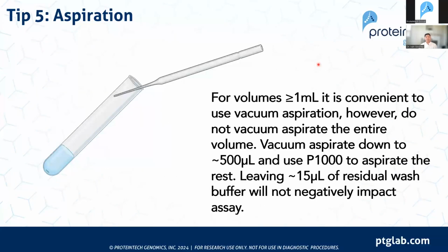So tip 5 has to do with aspiration. For volumes greater than or equal to 1 mL, it's pretty convenient to use a vacuum line to aspirate the supernatant. Now, I know this could be controversial. Some folks don't like to do it. We do this in-house, but we don't recommend that you try and aspirate as much volume as possible using the vacuum line. Essentially, we recommend that you use the vacuum line to aspirate down to about 500 microliters and then aspirate the rest with the P1000. It's important to note that you don't have to get rid of all the supernatant to ensure successful performance of the staining. We've routinely seen that leaving 15 to 20 microliters at the bottom of your tube next to your pellet is a-okay. And we'd rather you have a little bit of extra buffer or supernatant left over than lose that pellet.